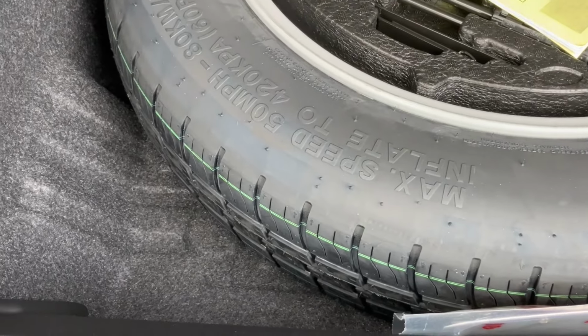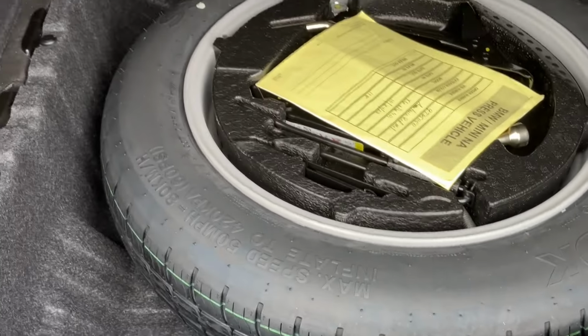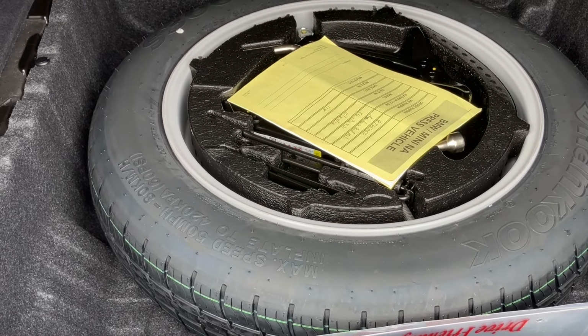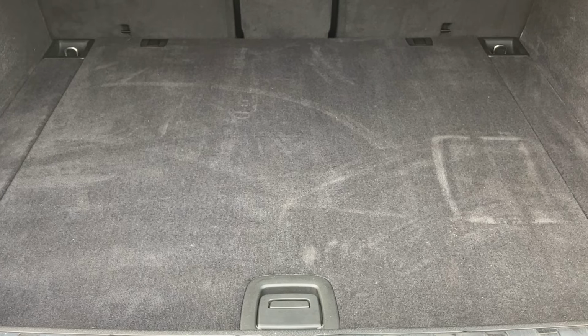Inflate to 60 psi. It's a Hankook. Wow, so you've got your Pirelli tires on the outside and your spare is a Hankook. Makes sense to me. This is really nice. This is not like some cheap, flimsy plastic thing. It's probably plastic, but it's much more substantial than most of those underfloor hatch devices for your rear cargo area. Like I said, this could swallow a lot of suitcases without any problem at all.